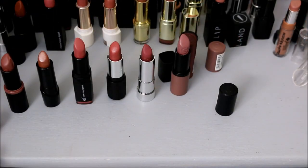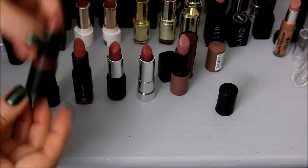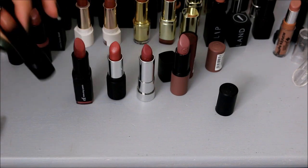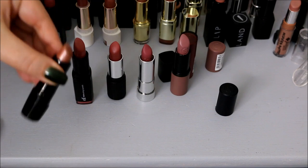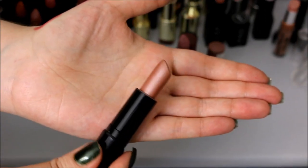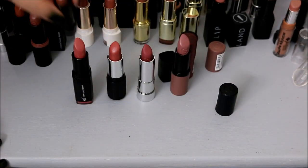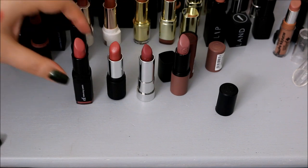All right, another one of my favorites from Essence is called Barely There. Keeping. Love that one. I'm just gonna set it here to the back. Another favorite. I know, so many favorites. This is Breeze from Wet n Wild. Really pretty metallic lipstick. Now, you guys know I'm not big on metallic lipsticks, but with the exception of these ones from Wet n Wild, they're so stinking pretty.